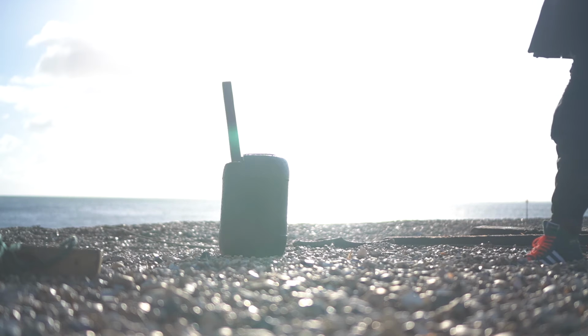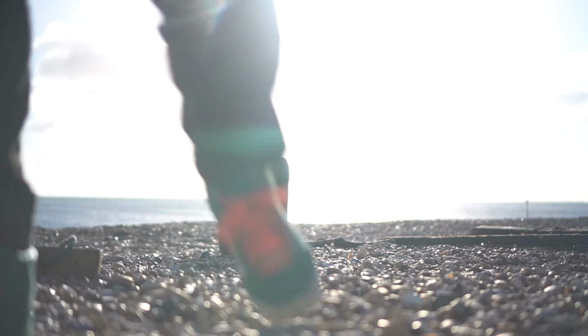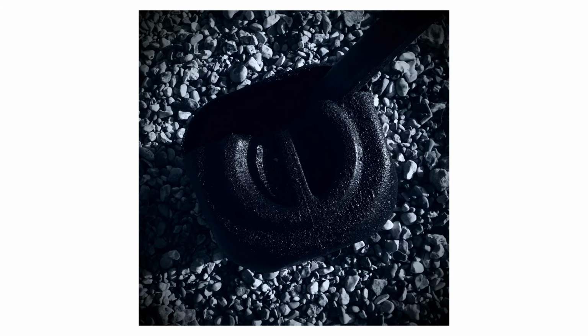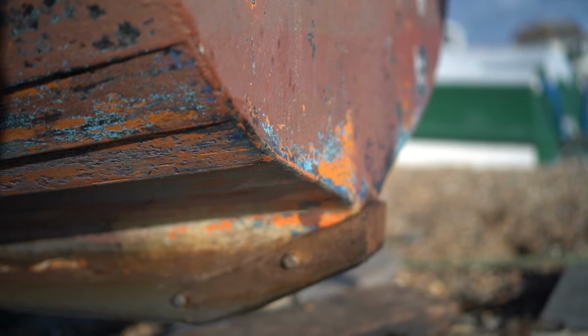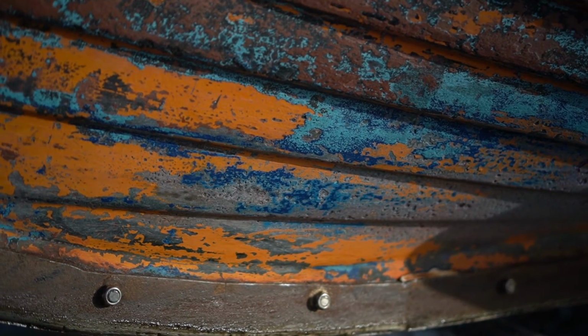Just try from above, see if there's anything there. Prefer the side shot. It's always worth checking underneath boats because there's a lot of rust and wear and tear. Wow, look at that, beautiful. It's like a painter's palette.